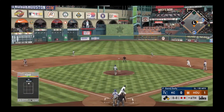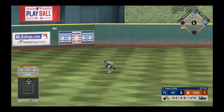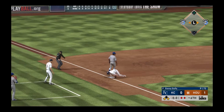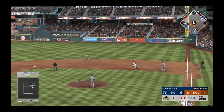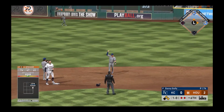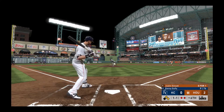Correa up next. He gets a nice slider high in the zone and puts it in front of Merrifield out in center field for a base hit. Bregman's actually going to go first to third. So runners on the corners. George Springer, 1-0 to him, lines it into right field. Another base hit, and another Astros run will come around to score. It's now 2-0. Still in the game is Duffy.